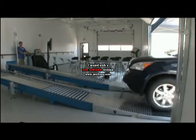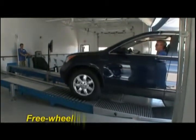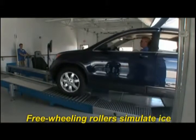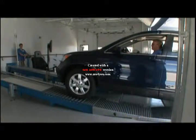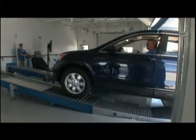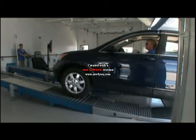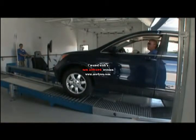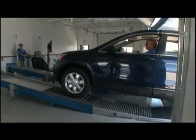In our first test, the front wheels will be on ice. In other words, the rollers are freewheeling to simulate ice or any other slippery surface. The front wheels slipping should send power to the rear wheels. The rear wheels now having power, the CR-V should climb. Why can't it climb? The rear wheels apparently have no power. The fronts were spinning, so the rear should have traction.